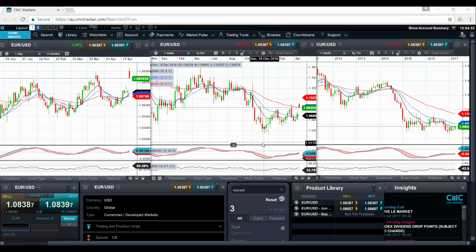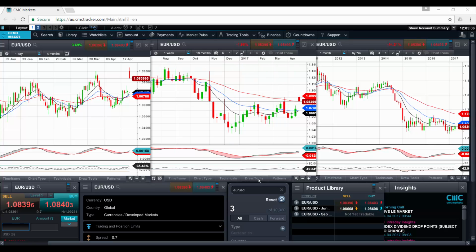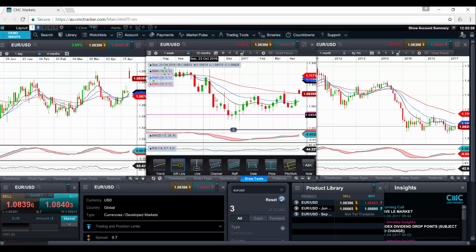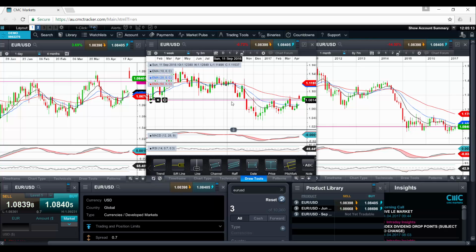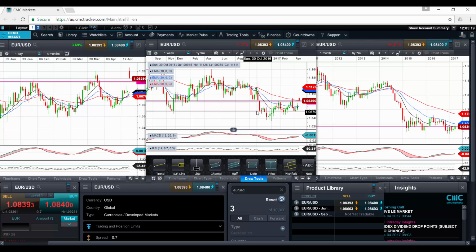Now euro dollar here, and this is the main chart for me, is in an uptrend on the weekly. What we can see is a clear series of higher highs and higher lows. Now we've got this very strong level of 1.08. Let's just mark that in. So this is the level, the 1.08, and if I zoom out a bit, what we can see is plenty of touches in the past. So it's quite a significant level on this market.